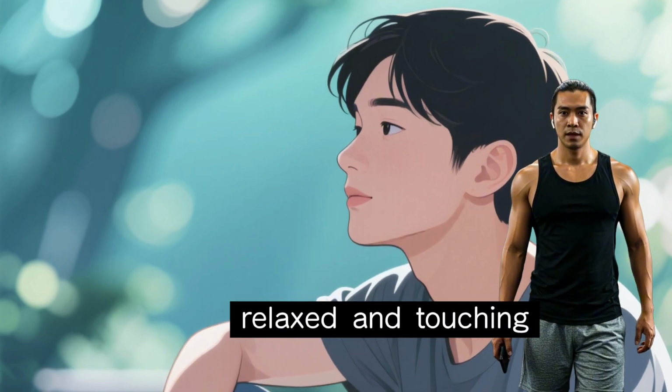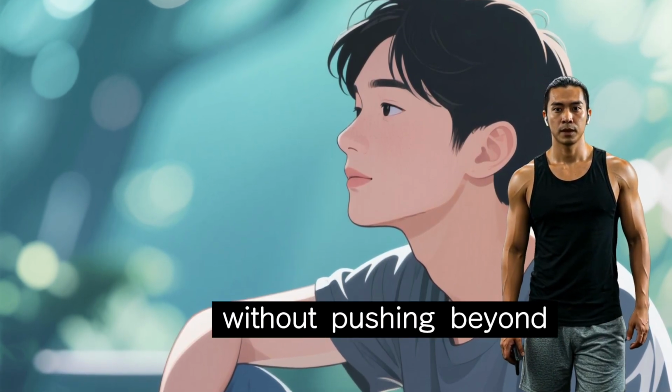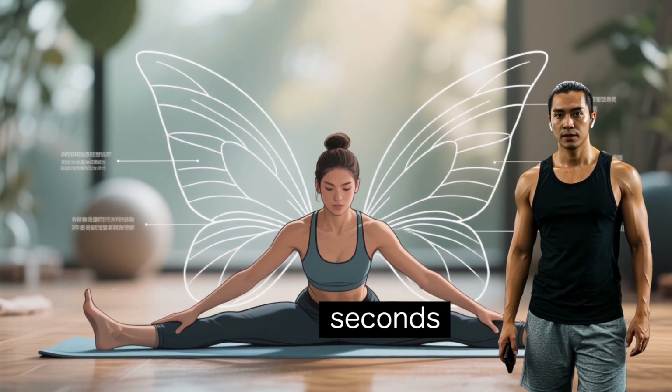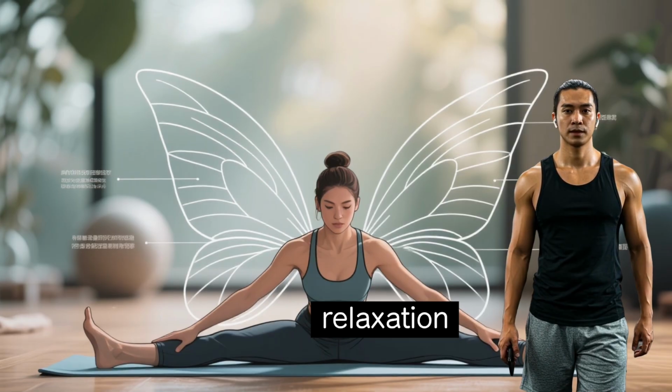Keep both shoulders relaxed and touching the floor. Feel the stretch along the spine without pushing beyond your natural range. Hold for roughly 20 to 30 seconds, then switch sides, continuing to breathe deeply to enhance relaxation.